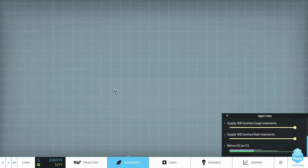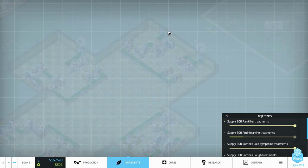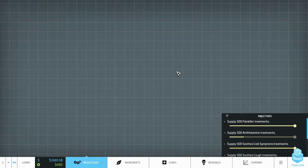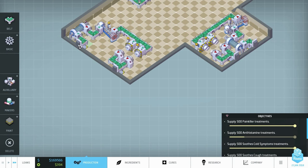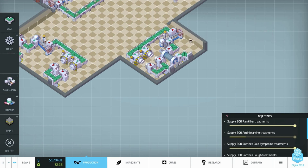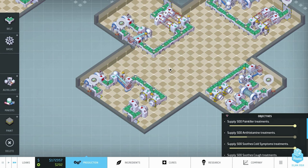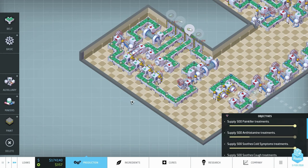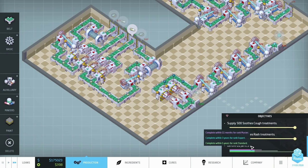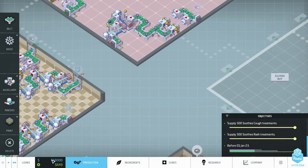That's all fitting. So that's just the antihistamine, isn't it? Just this one, import. Import. This side. Import. And last but not least, import. That should rapidly get me the 500 needed for that last little bit there, and hopefully 11 months to do it. Yeah, that should be fine. That should be done easily. I can even repay my loan. That'll mean I'm making huge amounts of money.